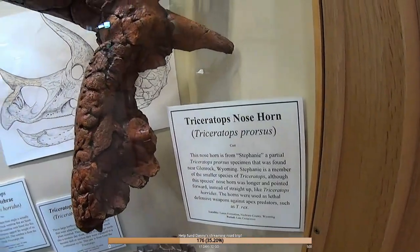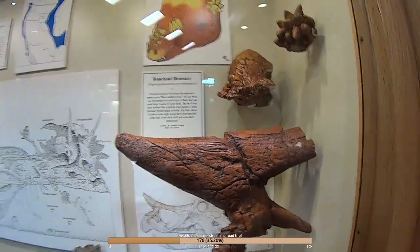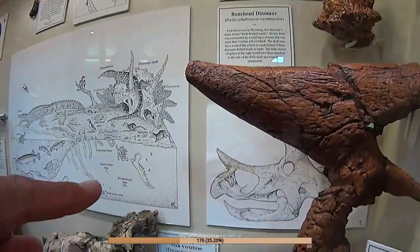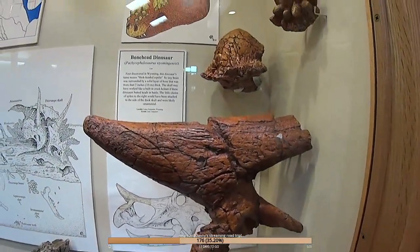So this is from Triceratops prorsus, and I'm glad they got that right. Good for them. That enlarged nasal horn is what we see in Triceratops from the top of the Hell Creek Formation. So this is the last species of Triceratops to exist on Earth before the asteroid hits. And they've got that elongate nasal horn, like you see right there. This is a cast, obviously.